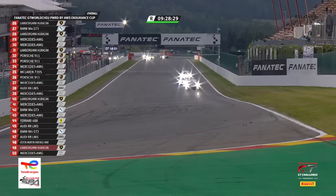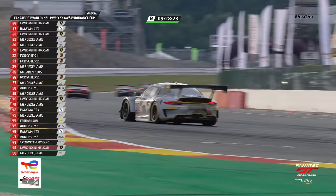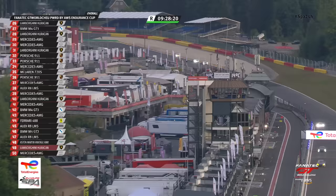Now, I noticed Jules Gounod's turned his headlights off. He's taking a stealth approach to hunting down Augusto Farfus. They both have potential to be very quick indeed. But saving there's a power. Six. He is indeed. So he can get the aircon on. The temperature's starting to rise. It's worth a quarter of a horsepower, probably. And who knows? It might be worth it in the end.